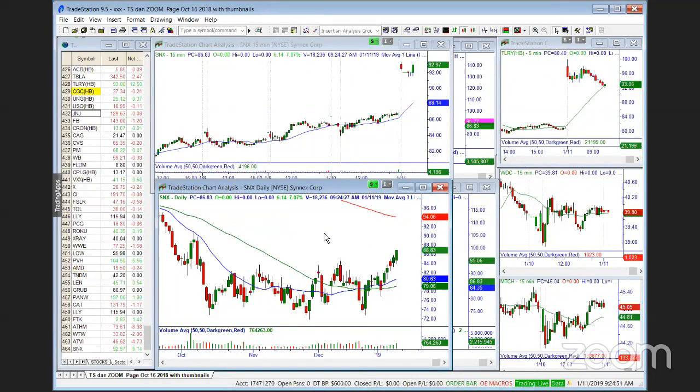SNX, another beautiful put selling candidate pattern. I've been writing a bunch of these down. We'll go through them again in a slow time, and I'll hit the little record button. But I've got like 20 of them over the past couple of days. They're just great patterns to sell puts on, because you have a wall of support below.